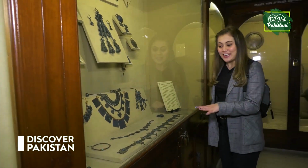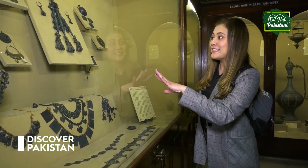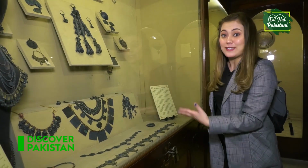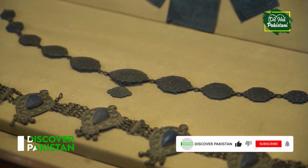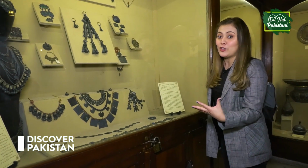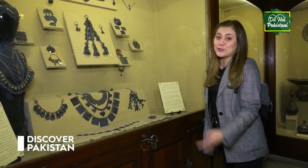So guys, as you can see, we have some belts here, and necklaces, earrings, and other kinds of accessories, and these are so beautiful. As you can see, these are very old, from the Mughal era. But it's written here that Mughals didn't invent any new patterns, but they were improving the old ones, so they all look so beautiful.